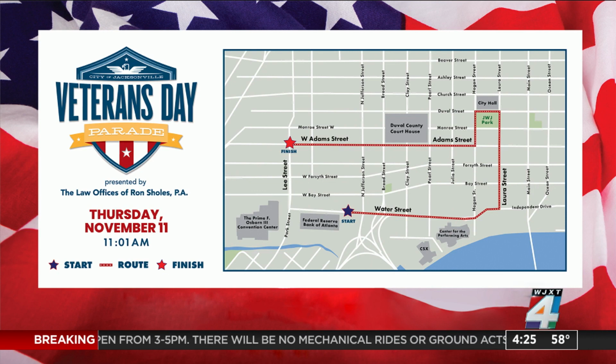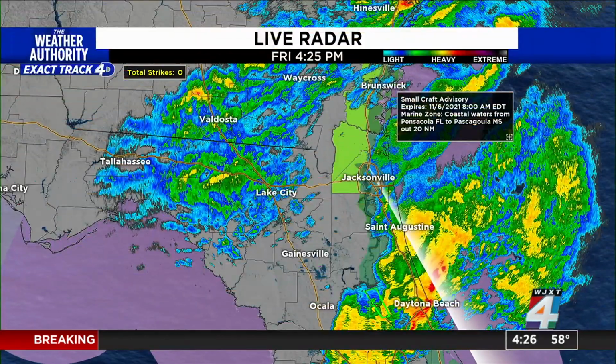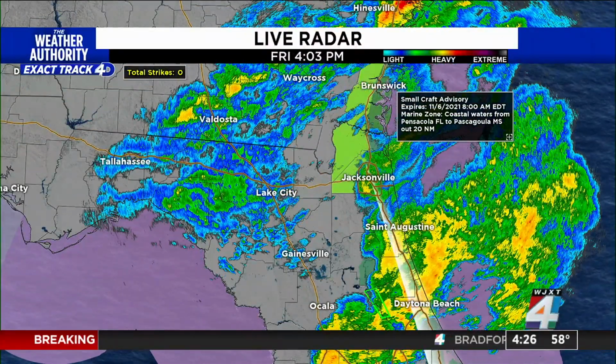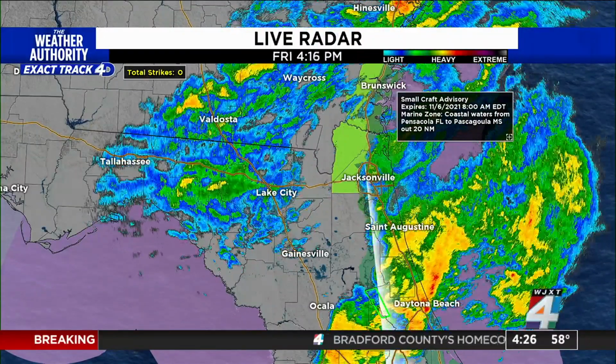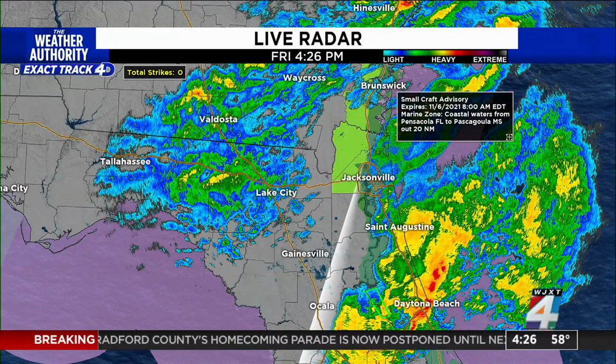If you plan to see it in person, here is the route. It steps off in front of the Federal Reserve on Water Street, continues to Laura Street before going to James Weldon Johnson Park, and then ends on Adams Street. We hope the weather's better then than it is today. Here's a quick look at our Exact Track 4D. Weather Authority meteorologist Danielle Giuliano is here with another look at the forecast when News4Jax at 4 is back.